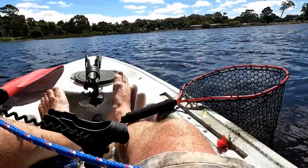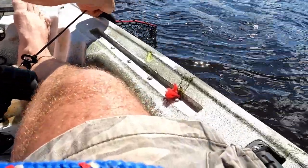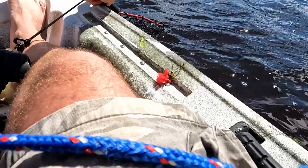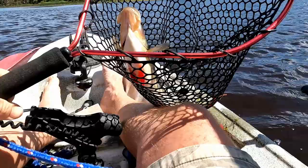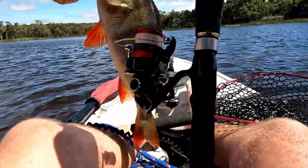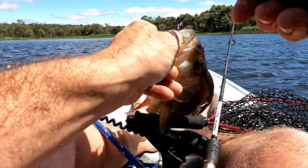Strong. Probably. He's alright. He must be good luck. Gold. Gold Ondex spinner. I lost one on a silver one before though.